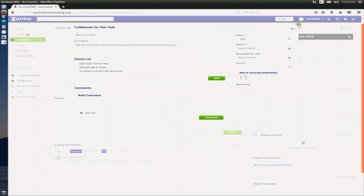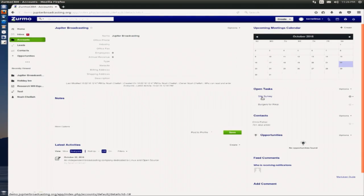And again, all of this is tracked under headings. And if one of these is done, site survey is done, I can go ahead and check it off. Now it doesn't delete it. It just lets me know this task has been completed. And again, you envision this, right?